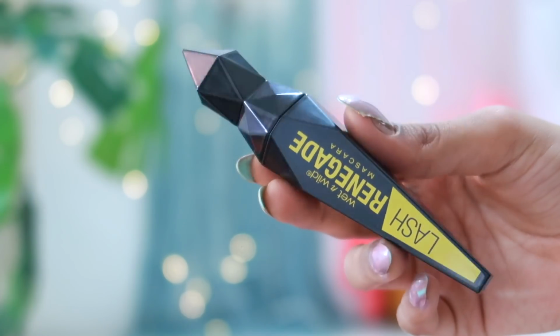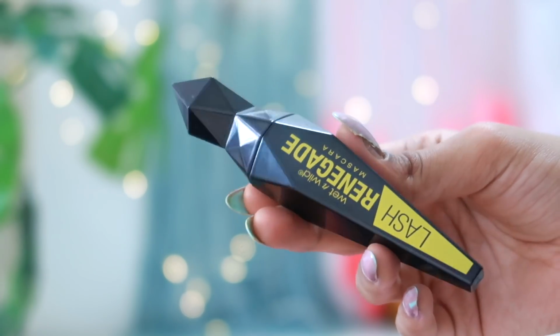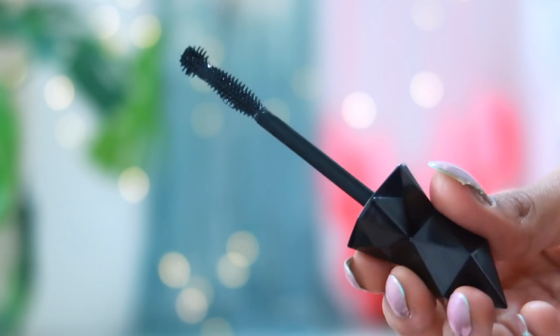I have three mascaras. Let's go one by one. The first one is Wet n Wild, and this is called the Lash Renegade mascara. I hope I'm saying that right. Look at the tube. It looks so cool. Even the wand for that matter is pretty cool.